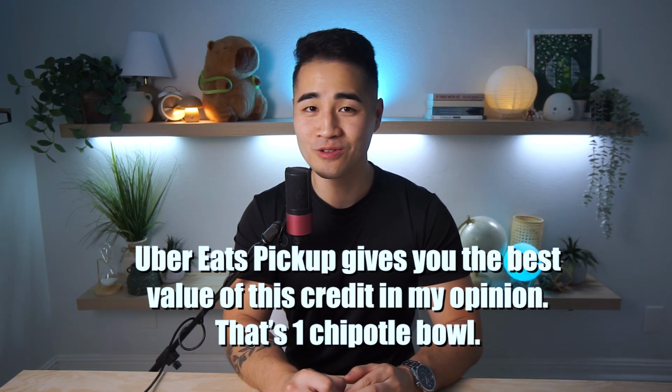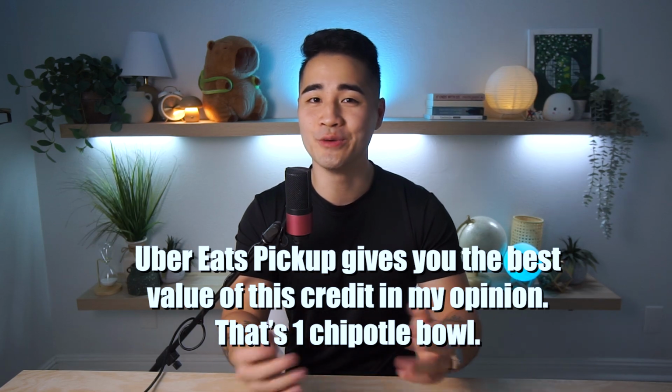After you enroll into it, you'll most likely immediately see that $15 added into your wallet, and then you can use it on either Uber Rides or Uber Eats. I actually exclusively use this perk for pickup because I get the most value out of it like that.